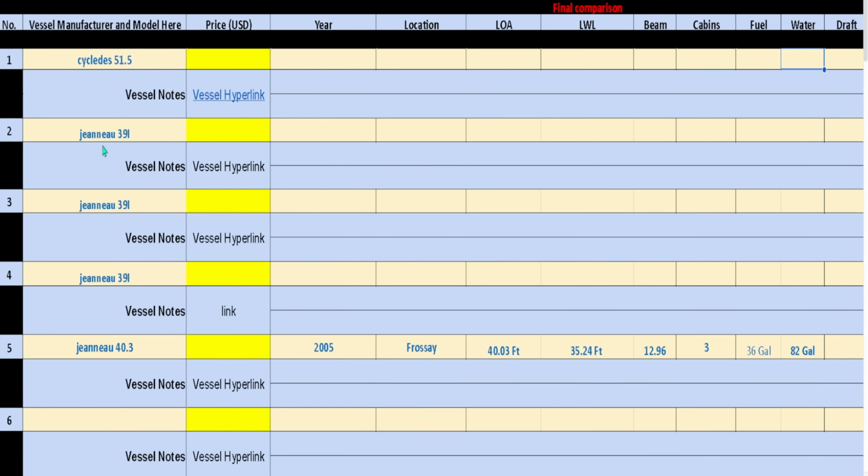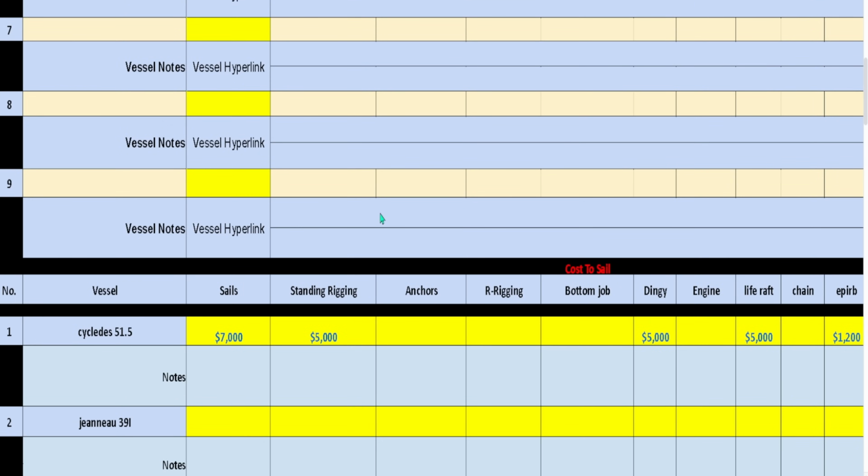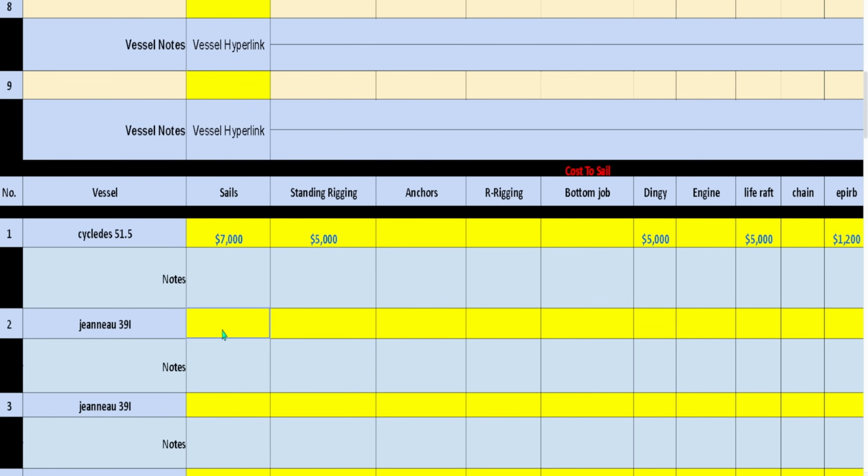Now, let's say that I'm looking at a Jeanneau 39i. Let's say the list price for this boat is $125,000. Boom. Not $12,000. $125,000. How do I miss a zero? All right, $125,000. Now, I call up the broker and I find out, okay, I need to get new sails. I'm looking at about $6,000 on sails. My standing rigging needs to be replaced. I'm looking at about $5,000. Let's say my running rigging needs to be replaced as well. Looking at another $3,000, needs a bottom job. There's another few grand. Boom, it doesn't have a dinghy.